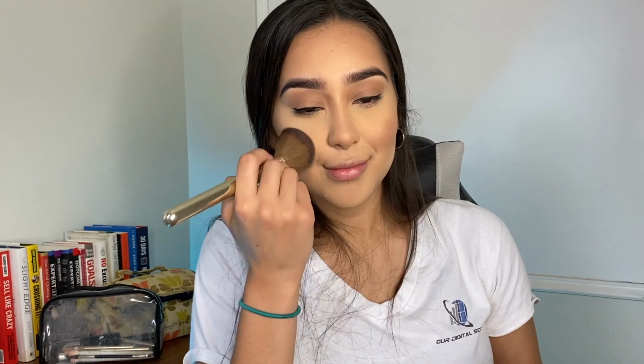Or actually, I forgot about blush. So I'm using the Too Faced Apricot In the Act Blush Duo. This one's cute because it has like shimmer.